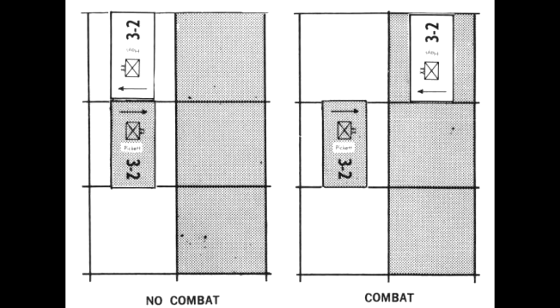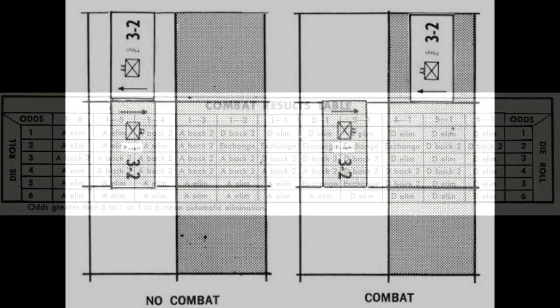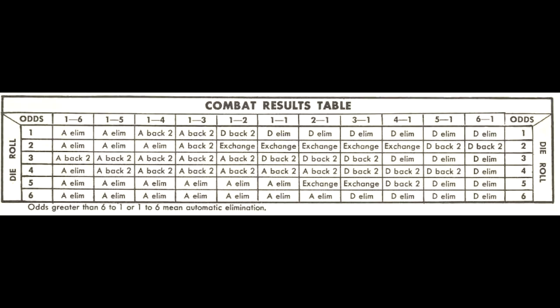And it uses a standard old wargaming convention of determine your odds, round down in favor of the defender, come up with odds, check your CRT, roll a d6, and then check to see what happens. And this thing is bloody as hell, so attackers and defenders are often lost in this game. There's also an attacker back 2, a defender back 2, and an exchange. Exchange means all the defending units are lost, and then the attacker has to take the same or more units equal to the number of defending units that are gone.